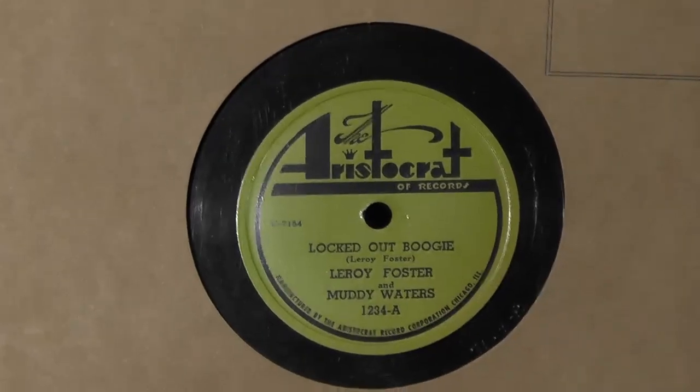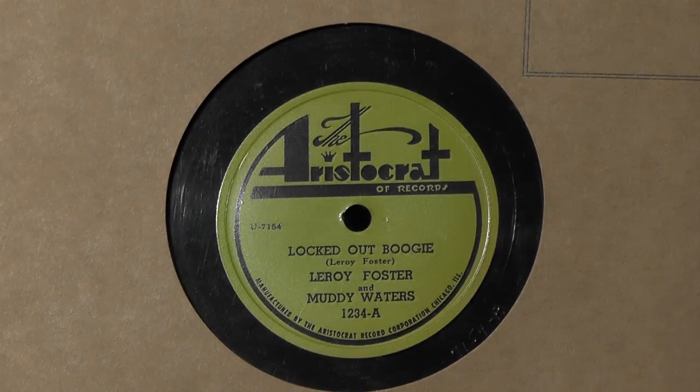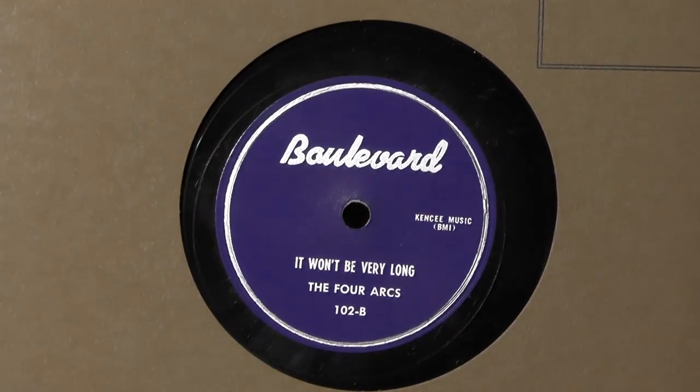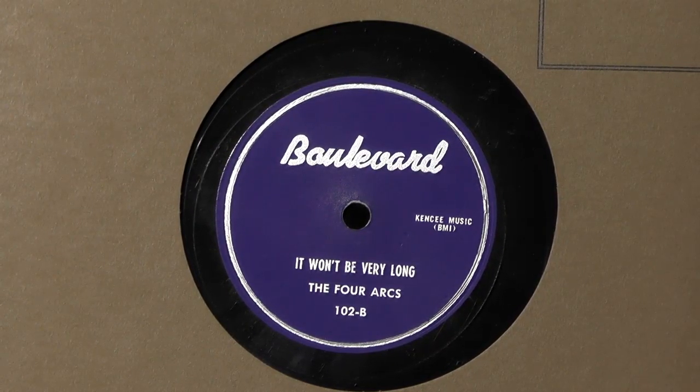Strangeland Blues. Here's a scarce Muddy Waters for you. Aristocrat. $250 minimum bid. Lot number 7505. Locked Out Boogie. 7506. On the Boulevard label. I thought I said bow-legged. $50 minimum bid. 7506. The Four Arcs.